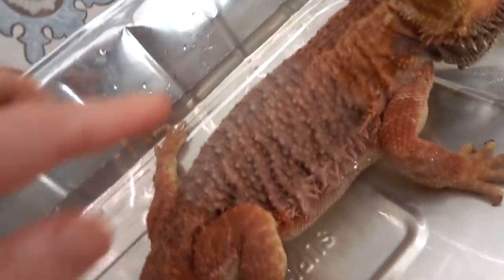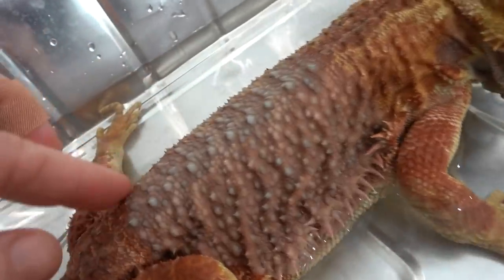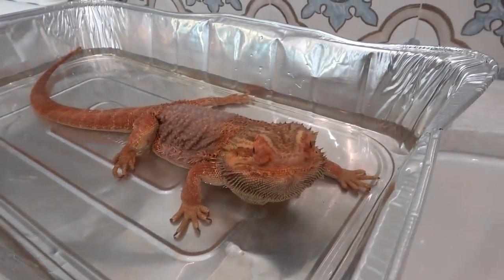But you can see it's going all the way across his back and onto his spikes. It's a pretty big shed, because bearded dragons don't do a full shed like a snake does. They shed off pieces throughout the year. When he's getting ready to shed, I think it takes a lot of his energy because he's very, very tired. He doesn't move, he doesn't want to eat, he doesn't really want to do anything at all.